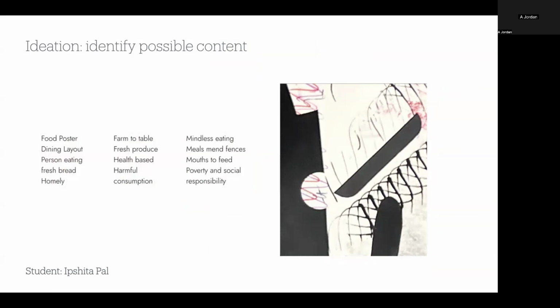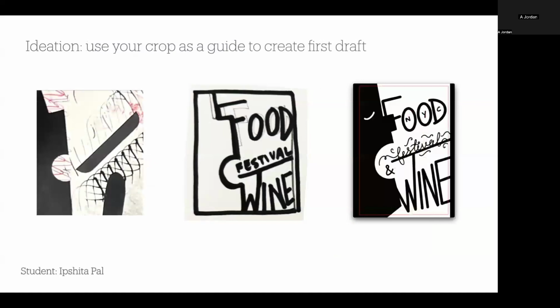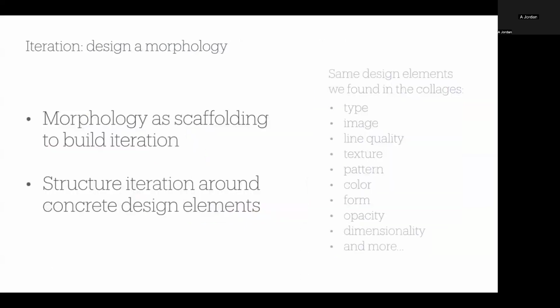So for the sake of this presentation, I'm showing work from this past spring in which students designed a series of 3 billboards for a cultural event. We take that crop and we use it as a guide to create a first draft. And then once we have a first draft of the design, that's when we begin our iteration phase. And it's at this point that I teach the students how they can design a morphology for themselves. We talk about how morphologies are useful as scaffolding to build iteration.